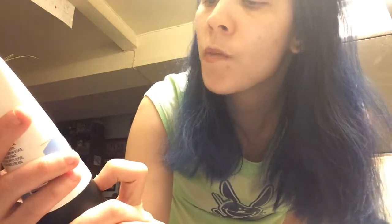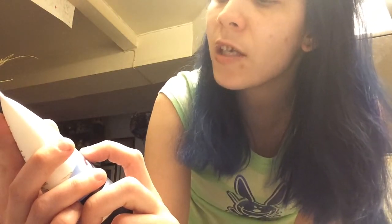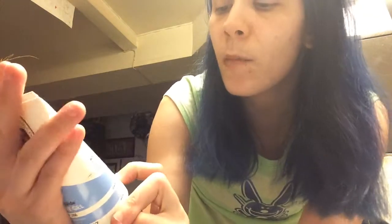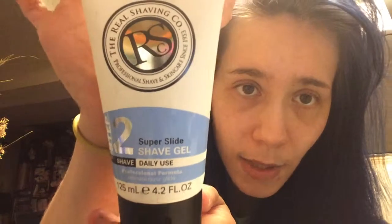Here's the second number two. Super Slide Shave Gel, shave daily use, professional formula, ultimate razor glide. So it glides across your face really easily. Now, of course, I don't shave my face because I'm a woman, but one is obviously different than the other. If you want a smoother, closer shave, you stick with this one. It's also by the same company again, Real Shaving Company, professional shave and skincare since 1953. Still the same website, www.realshaving.com. And this is what it looks like, in case you wanted to see it up close.